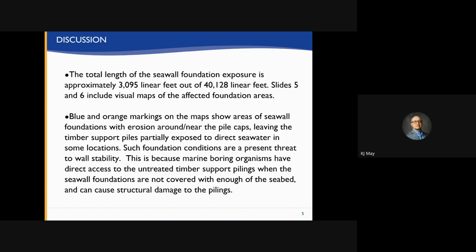Such foundation conditions are a present threat to wall stability. This is because marine-boring organisms have direct access to untreated timber support pilings when the seawall foundations are not covered with enough of the seabed, and can cause structural damage to the pilings.